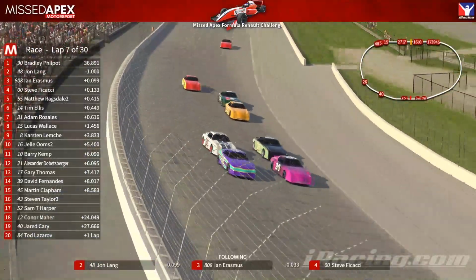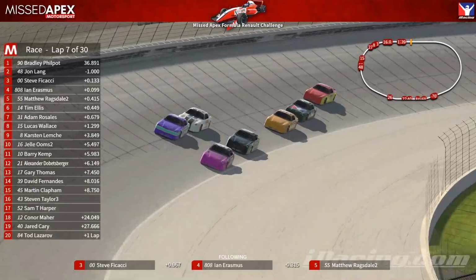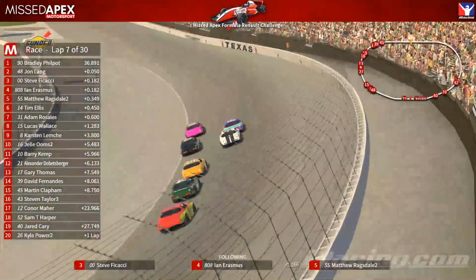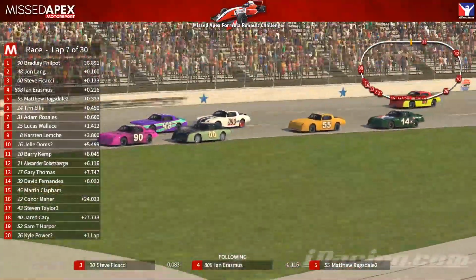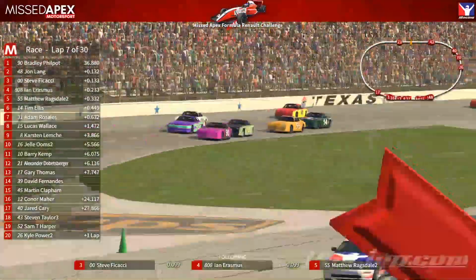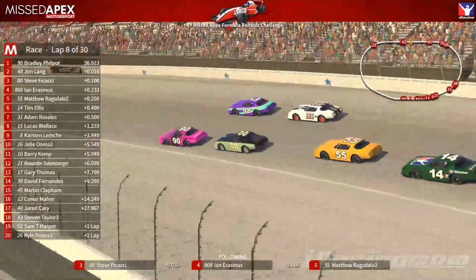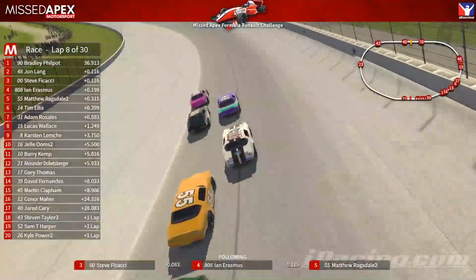So Trumpet's really well in this now, up into 5th place. And it's now 7 for the lead as Harper has fallen back on this one. And Erasmus bump drafting the number 48 car as they come through. But Ficacci still trying to find his way, trying to find a bit of momentum. And once again, like we saw at the Charlotte Motor Speedway, the pole man, Bradley Philpott, really able to hold his own despite everyone else having the slipstream.